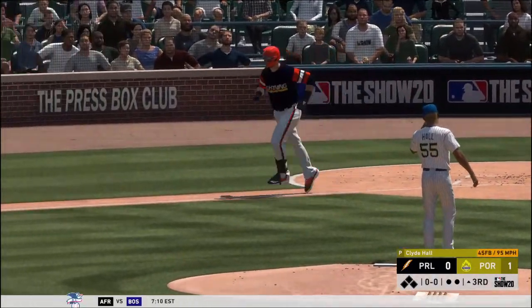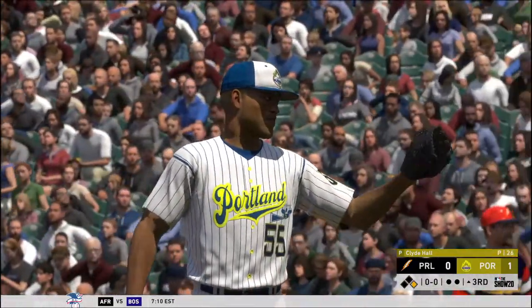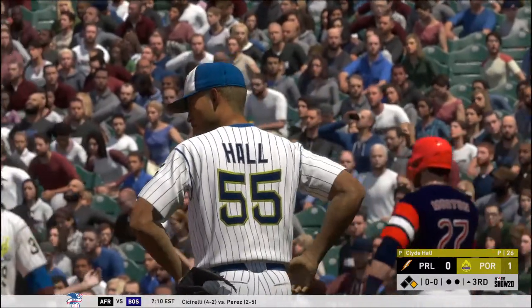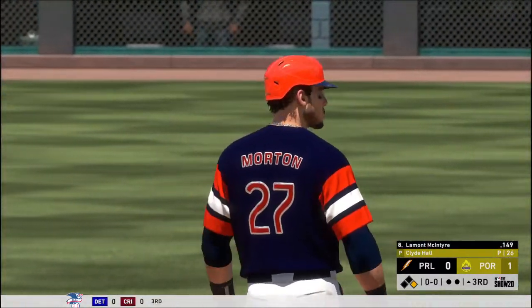So the leadoff man is on here to begin inning number 3. They haven't been able to register a hit against this guy, but at least they have a base runner here. We'll see if that leads to something.